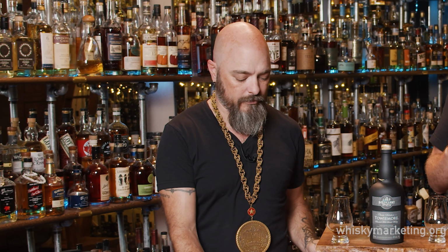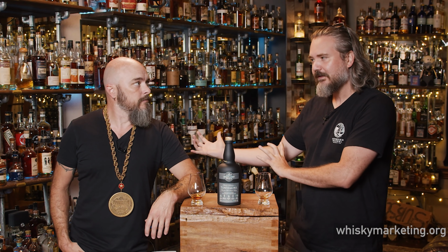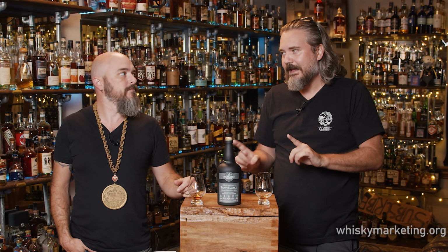So let me say this. Occasionally you get to try whiskey which is super rare or old or weird or limited edition, and the ones that are actually different in a way that you think, oh, maybe this is worth the money, and it is worth the rarity, and it is worth the hype. That kind of difference, this has that level of difference. It has that level of weirdness. This stands out. I agree.